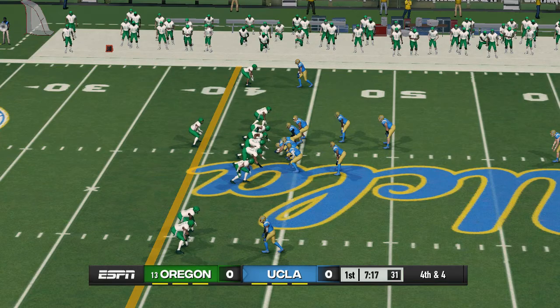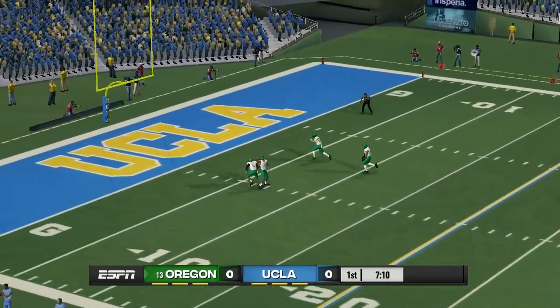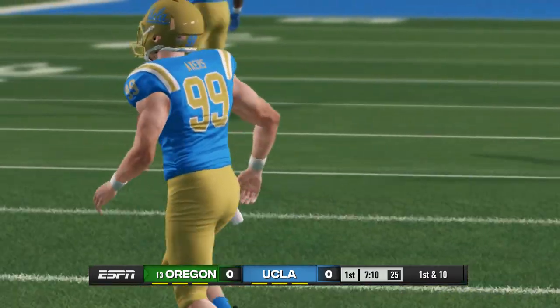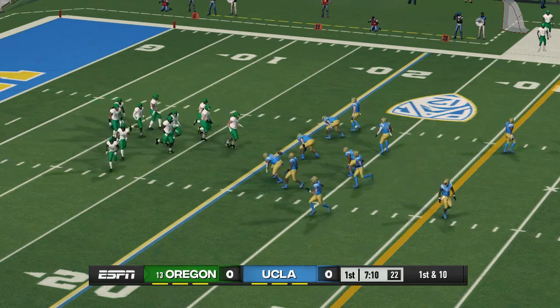Akers awaits the snap. He really got a hold of that one. Little too much leg into that punt. They'll bring it out to the 20. The quarterback leads the team out on the field for the first drive.